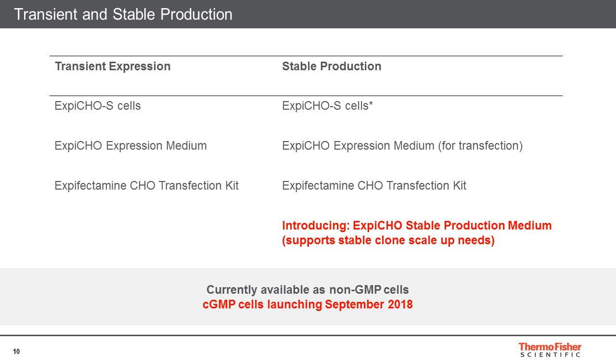Similarly, for stable production, you would also use the same ExpiCHO cells, the same expression medium for transfection and going through your clone selection, and the ExpiCHO transfection kit. It is important to note that you can use the same ExpiCHO cells that are currently available as non-cGMP cells. However, they will be launching in September of this year.